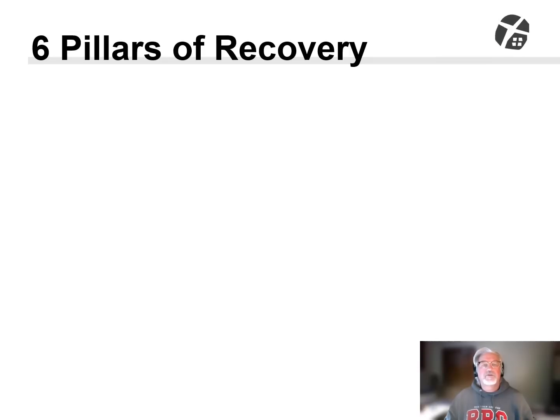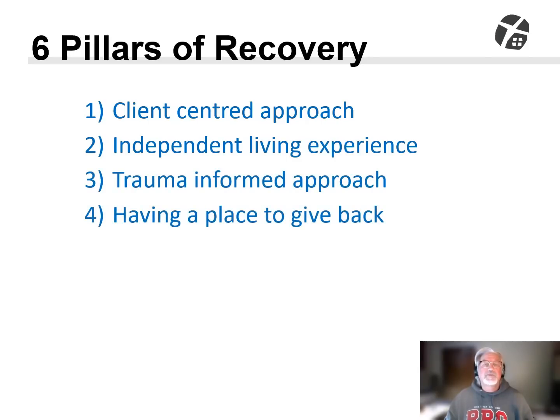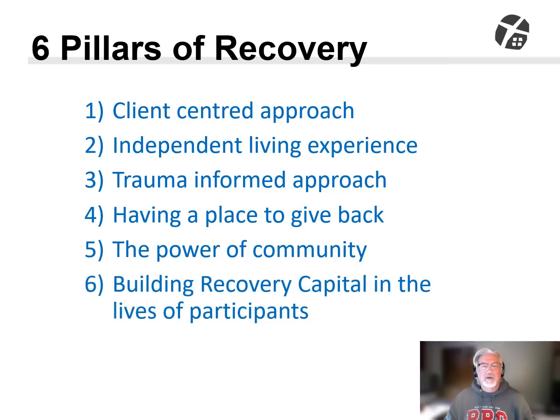Early in our evolution, we developed 6 pillars that form the foundation of our approach to recovery. These pillars are being client-centered, meaning that each recovery plan will be unique to the individual, recognizing their unique recovery journey, and there are no timelines for recovery at Riverwood House. Second, we wanted to establish an independent living experience. Each suite is designed to be self-sustaining with everything a participant needs to live independently.